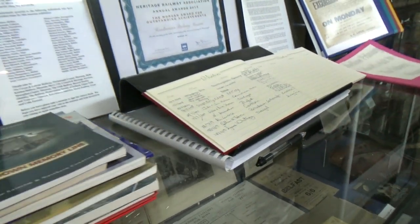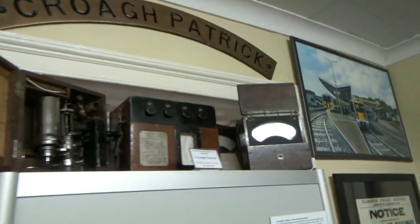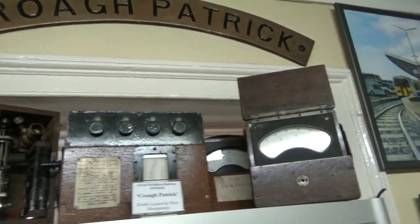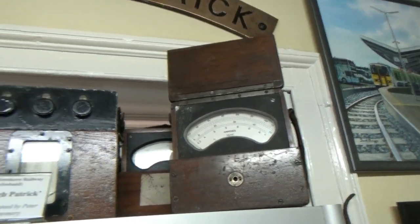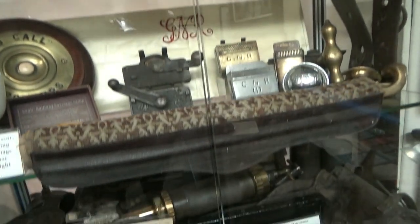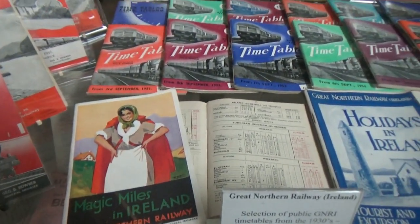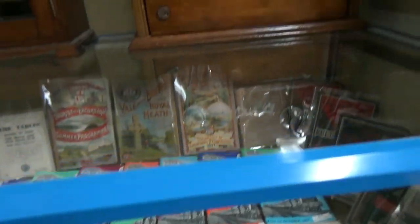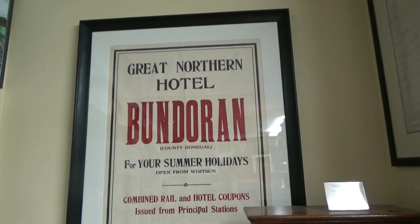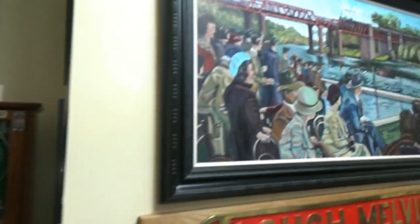Visitor's book. Patrick. I used to live near that. I don't know what these instruments are actually for. The old advertisements. Great Northern Hotel Bundoran. I actually worked there, but that obviously is a very old poster. I really love this picture.